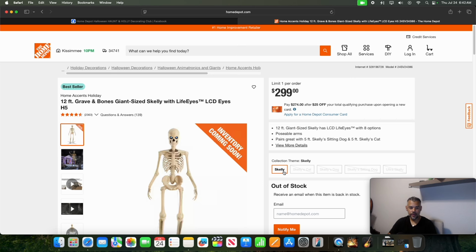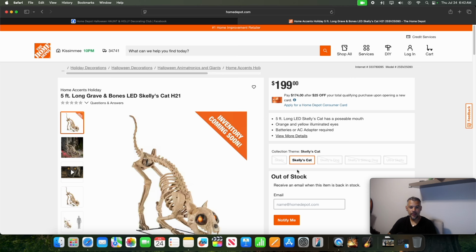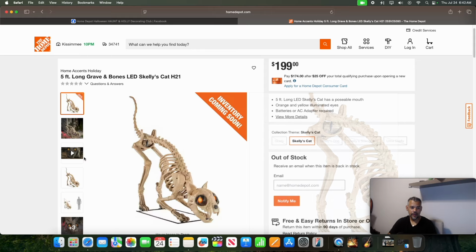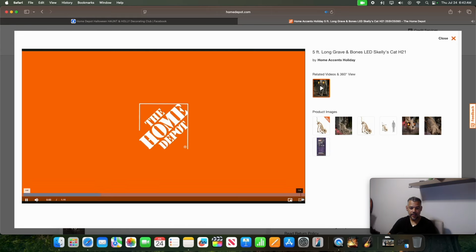Skelly's back at 300. Our classic guy. We have now a Skelly cat, and this thing is 5 feet long. Let's check out the Skelly cat.